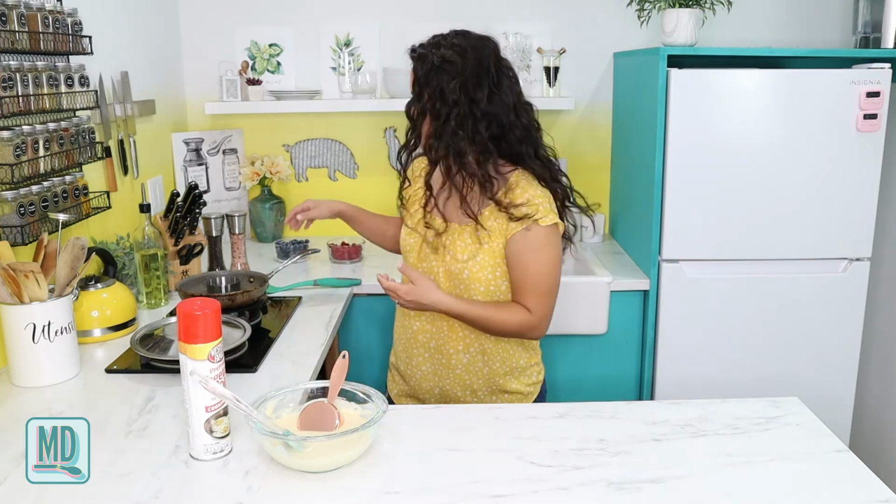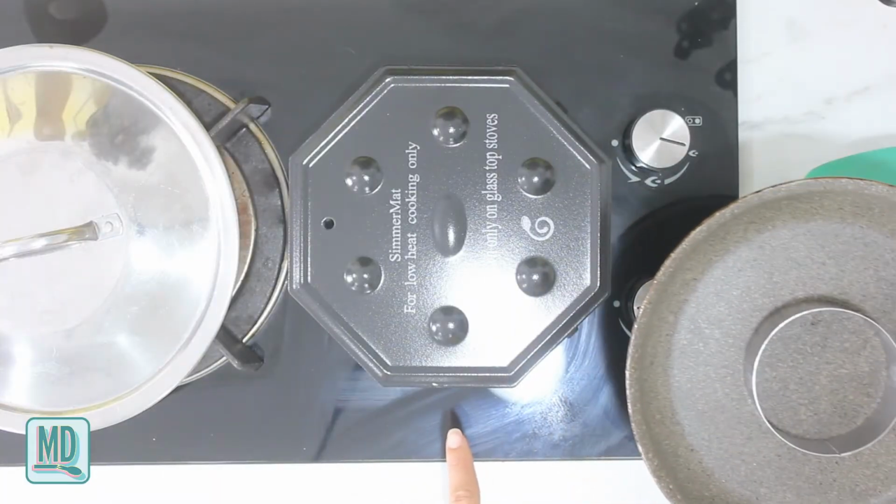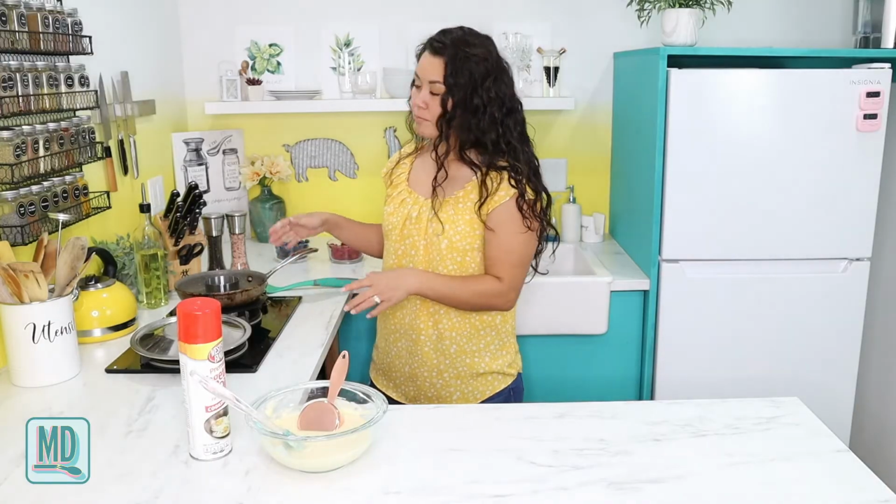Now I tried it again last night, and they turned out beautifully, and that is because I bought a simmer mat. So a simmer mat is basically what is under here. You just put it under the pot and it distributes the heat a lot better, which means that my low temperature is even lower and it can cook it more evenly and slowly, because that's what we need for these fluffy pancakes. We need it slow or else they burn and don't cook.